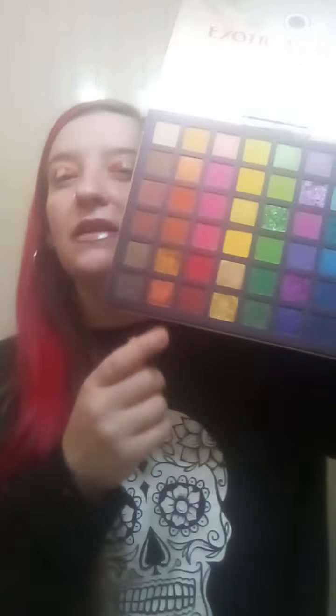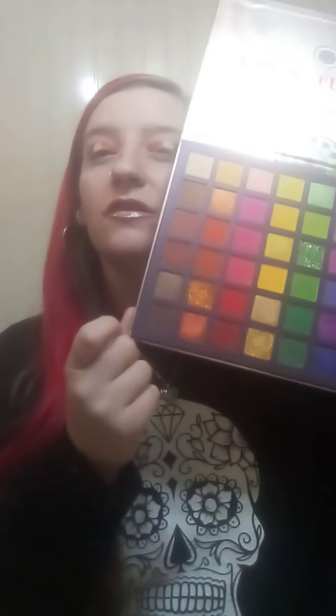Should I go for the glitter? I don't know. I did glitter the other day. Should I go for that glitter, or should I go for this light orange? I'm going to go for that light orange, because it might not look like it, but it actually matches my leggings. Got the skull leggings on. Or should I go for something completely different? Or should I go for these neons right here?